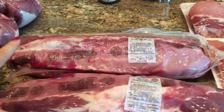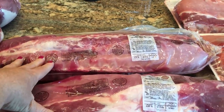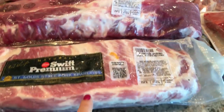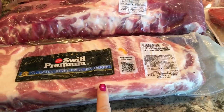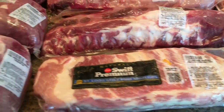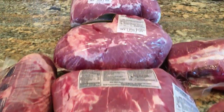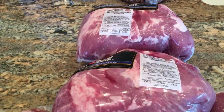And then these ones were in the cryo vac, the baby back ribs, $2.79 a pound. And then this one was the St. Louis style. I like these two. These were $2.49 a pound. I stocked up on pork butt. I got four of those. They were $1.79 a pound.